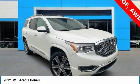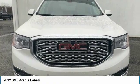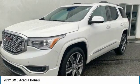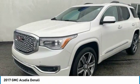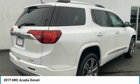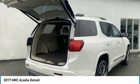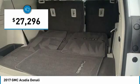Today with the 2017 Acadia. The GMC Acadia has great capability coupled with exceptional safety, offering better highway fuel economy than any other 8-passenger SUV, advanced technology, and thoughtful ergonomics. The Acadia is a premium utility that rejects compromise and is priced below $30,000.